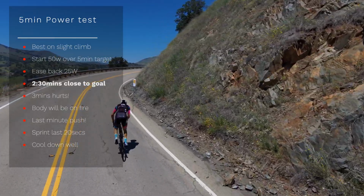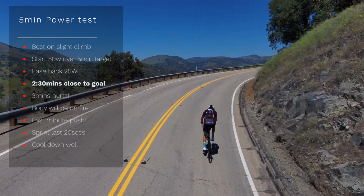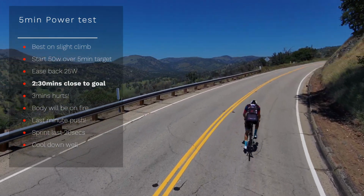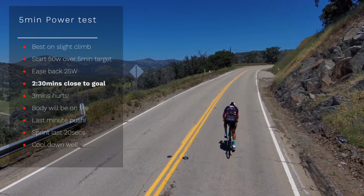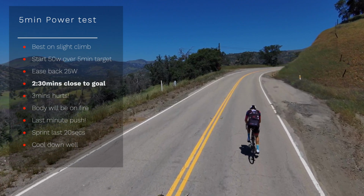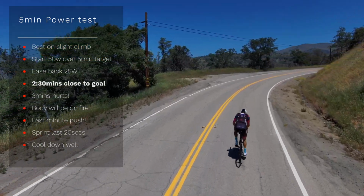Now, the super important part is when you finish the test, spin the legs out. What you just did to your body was you completely overloaded the system with blood lactate, and now you have to clear that out of the muscles, and the only way you can do that is by keep working the muscles nice and easy, keep the blood flowing, let them flush out. At least spin easy for 5 minutes just to kind of get things back to normal, and then you can continue on with your ride.